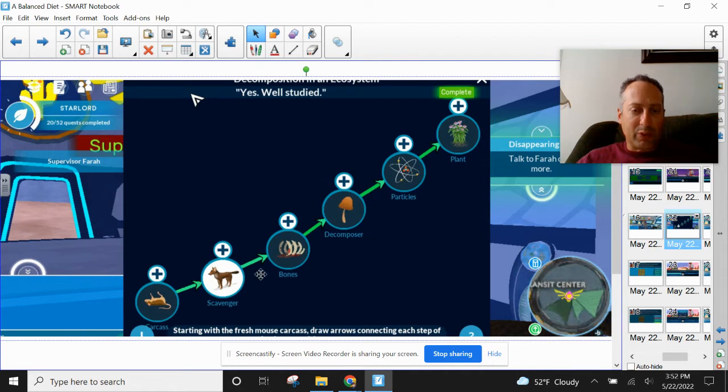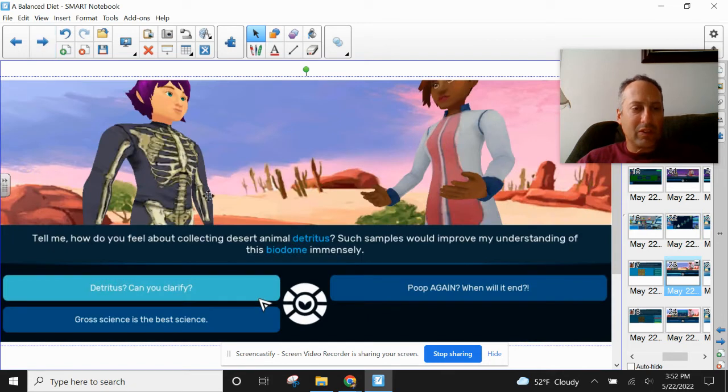Here is the flow chart that you will have to do on the worksheet. Carcass to scavenger to bones. Decomposer breaks down to particles, which the plant uses for photosynthesis, as nutrients it needs to grow.